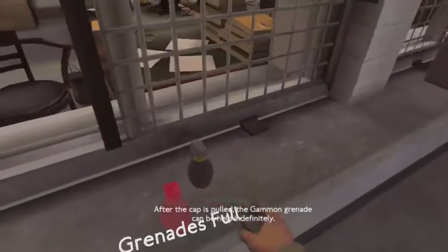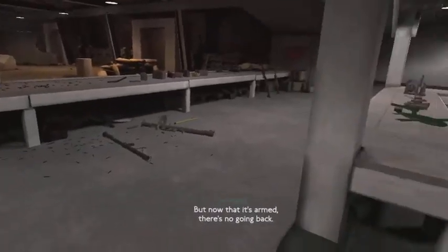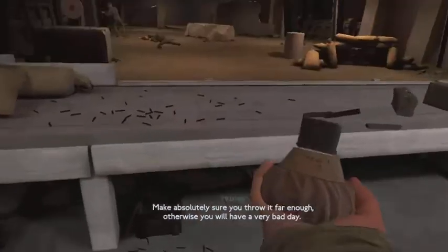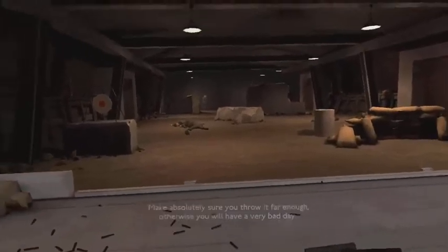After the cap is pulled, the Gammon grenade can be held indefinitely. But now that it's armed, there's no going back. Make absolutely sure you throw it far enough, otherwise you will have a very bad day.